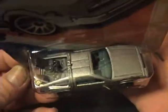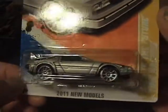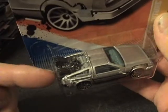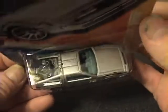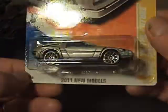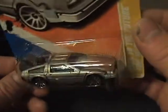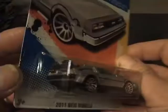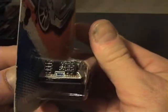Now they finally did it. It's the Back to the Future DeLorean. It's got all of the stuff in there from the movie. Blue tinted window, looks like gray interior, 10-spoke, and of course all of the tampo, just like the car in the movie. Black plastic base, everything on the back.